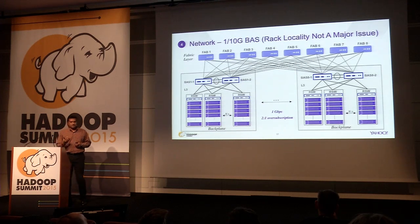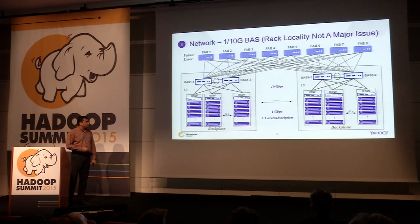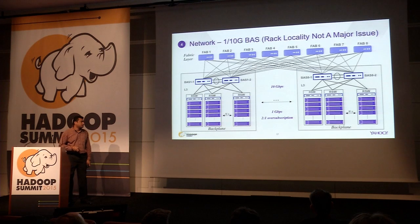So oversubscription is just a fancy word for saying, what if everybody was sending traffic at the same time? What's the max you could get? So that's the worst case performance or bandwidth that you could get. Okay, so oversubscription can be reduced or increased. It's a factor of cost and the type of performance you want in your network.